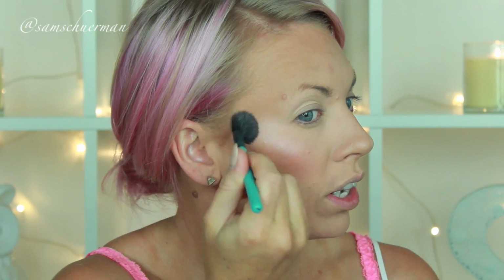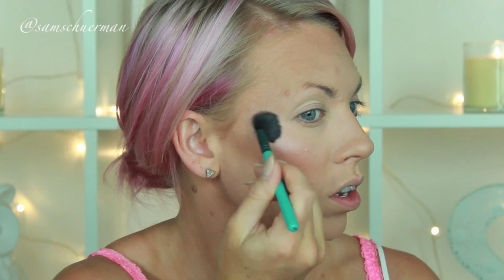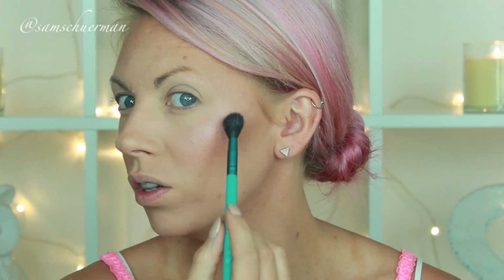I take the Sigma E40 and I place that all along the highest point of my cheeks. And again, I buff that in. I'm all into buffing stuff in right now because I feel like it just looks really, really airbrushed. And you can see how that gives a gorgeous pinky glow. Do you see that glow? Oh, it's so pretty.